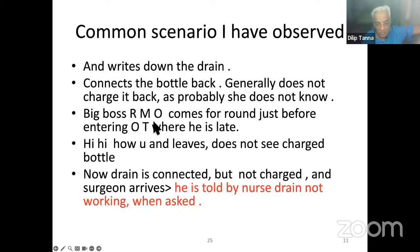The big boss RMO comes for a round just before entering OT, where he is late. Hi, how are you? And he leaves. He doesn't even see whether the bottle is charged or not. This is the commonest thing which I have observed. When I go for a round, I see whether the bottle is charged or not. Most of the time on the second day, the bottle is not charged after the drain is removed.